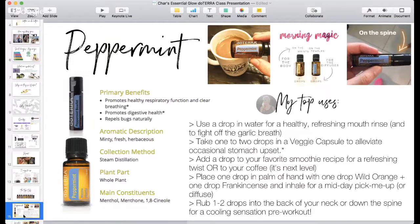So this is a great one if you've eaten too much garlic. Try adding a drop to a glass of water, and you can either gargle with it and spit it out or actually swallow it, and then you're going to have minty fresh breath. I've done this a handful of times. You can take a drop in an empty veg cap to alleviate any stomach upset, or again, you can dilute it down and put it directly on the stomach to help with anything. It's really good for digestive health.